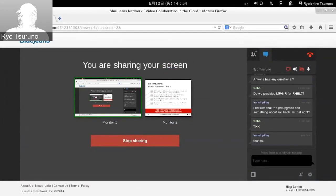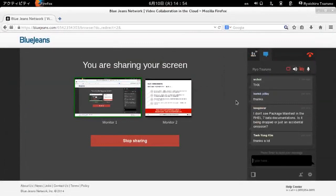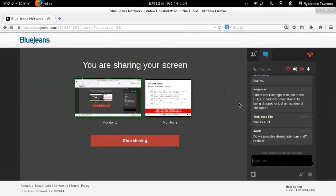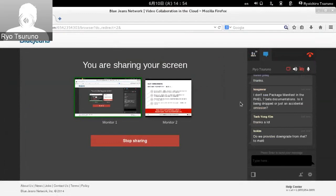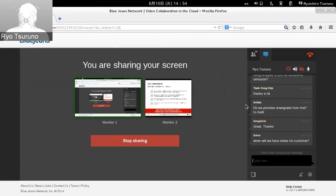Any other questions? Okay, package manifest. I'll check, but I don't think that's going to be dropped. I think we're going to have it at GA timeframe, which is basically very soon. Downgrade? No, we do not support downgrade. We are only supporting the latest version of RHEL 6 to RHEL 7. RHEL 5 to RHEL 7 or RHEL 5 to RHEL 6 is in the talks, but I don't think it's coming out anytime soon.